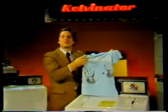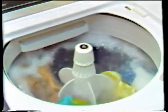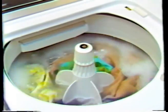Well, this will help prove it. After the wash cycle ends, our tub begins to spin, removing the water along with the suds. Dirty water is strained through the clothes, depositing crumbs, suds, and grit on the clothes.